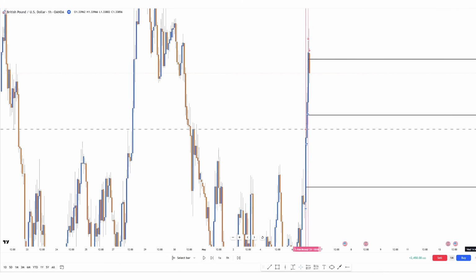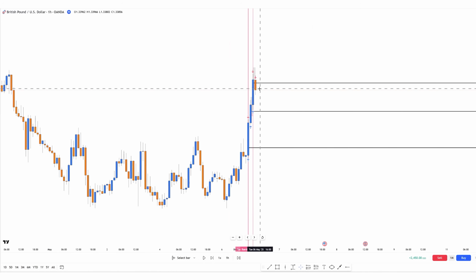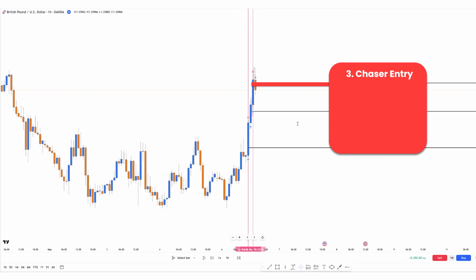As you can see here on this third example, guys, we have entered much later into the candle. And this is what we call the chaser entry. So this is the top third. You can clearly see we're late in the move. We got terrible risk to reward. There's a much higher chance of a reversal. And this is where most traders get stopped out. So now you've seen the three examples. You know how to approach the market with precision.